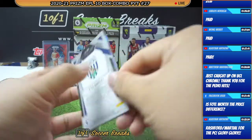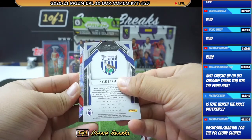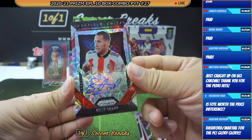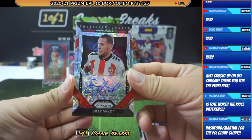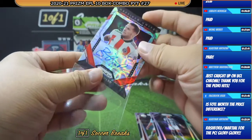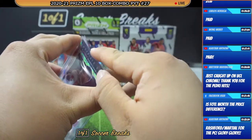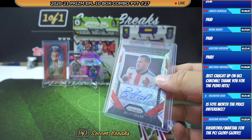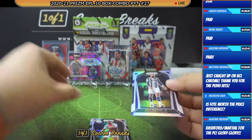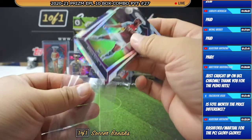Alright, autograph. Let's take a look. Interesting. This could be a good one. How about a Billy Sharp for Sheffield? There you go. If it's not an S, it could be good. Sheffield, Paul Hurd. There you go, Paul. Congrats, Paul. Billy Sharp, Choice Autograph. There you go, second auto of the night. We probably will have about two or three more, probably. Alright, Silver's scoring points. West Brom and Aston Villa.